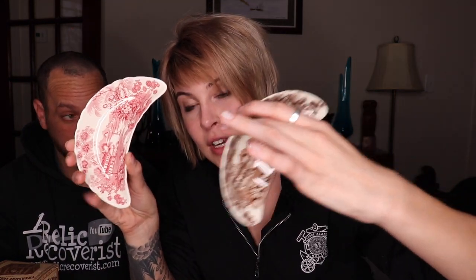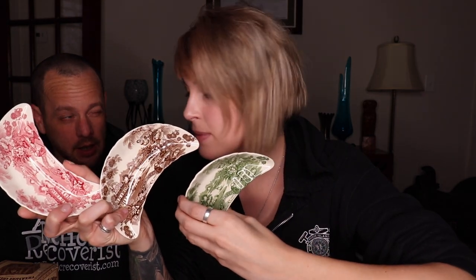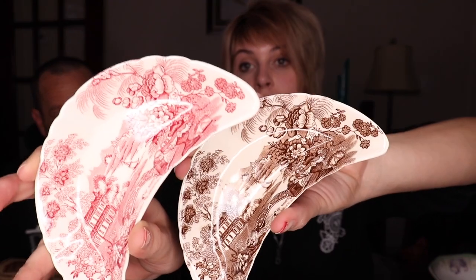Those are cool, because they are all different colors. Except there are two black, and I think two purple. Purple, yes. I can't pull them all out. So these right here are bone dishes.